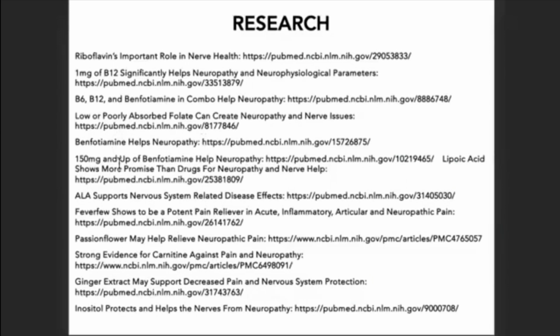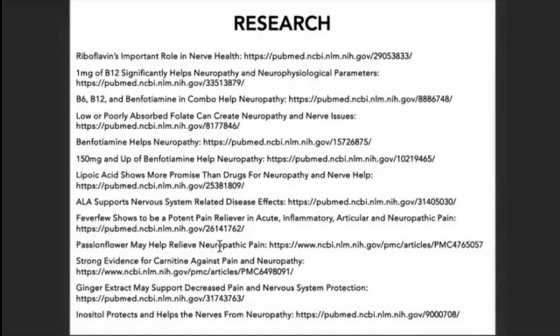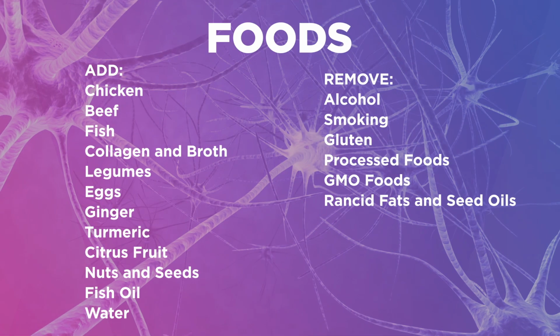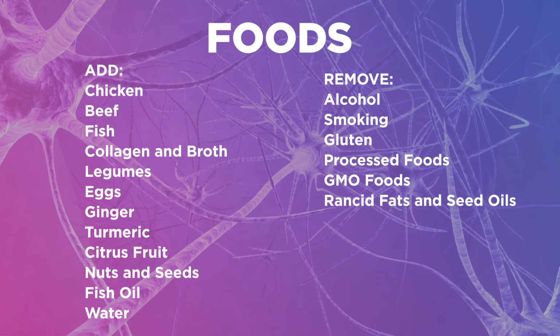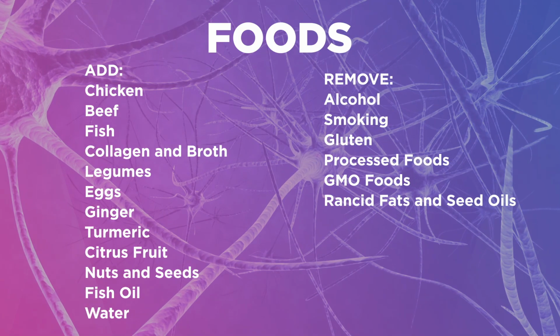Another study on benfotiamine, 150 milligrams and up. That's the main one. Lipoic acid, very promising. Alpha lipoic acid and its impact on the nervous system. Feverfew for pain, helping support those normal levels. Passion flower for relief. Carnitine for relief. Ginger for relief, all impacting the nervous system, all PubMed research and studies. And then there's inositol, which is a form of B vitamins. All these for the nerves. So there's a lot of specific nutrients on top of the foods that we can be adding in, the amino acids, the anti-inflammatories, removing the bad ones that we can be focusing on to really make a difference and move the needle.